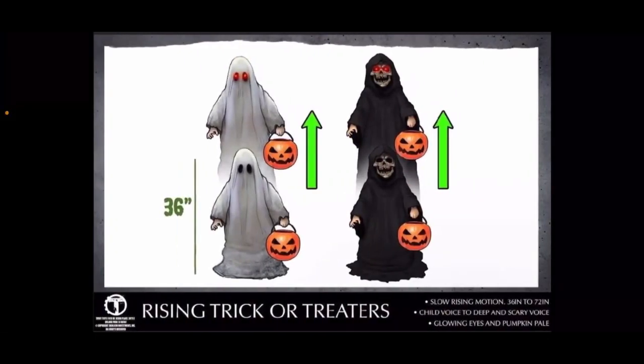And now we've got a 2-for-1 deal. Rising Trick-or-Treaters. They remind me of those little guys from Party City, the Ghost and the Reaper Trick-or-Treaters.